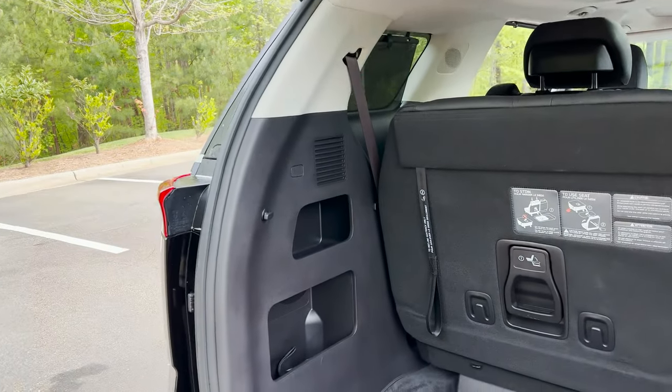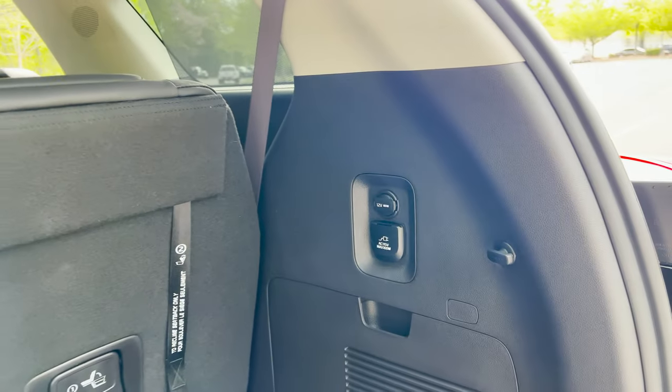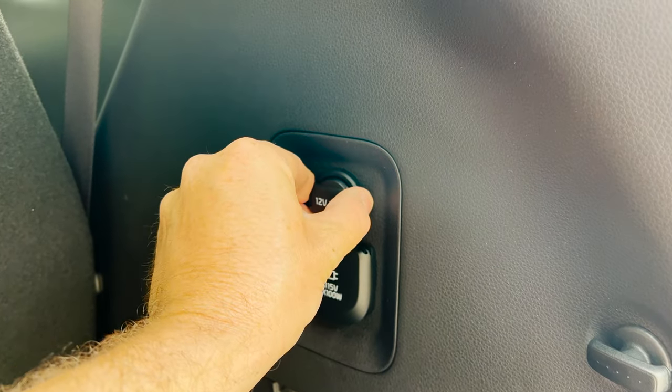And we're gonna see lots of USB ports and power ports. As a matter of fact, 9 of them. 9 times, Mrs. Bueller, 9 times.